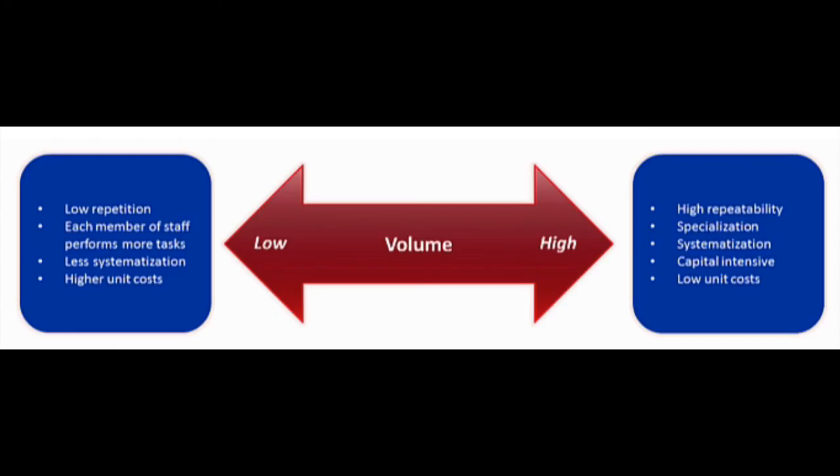Therefore, we can make the assumption, specifically on the 4Vs model, that Tefal's operations, to do with volume, are high.